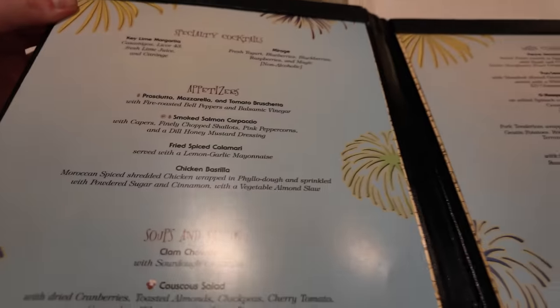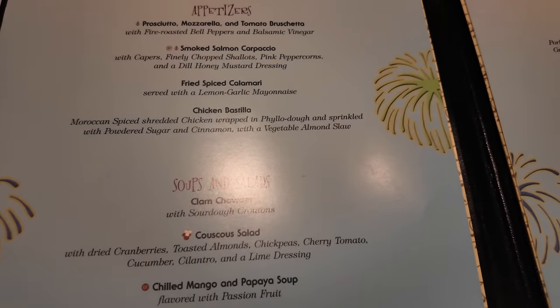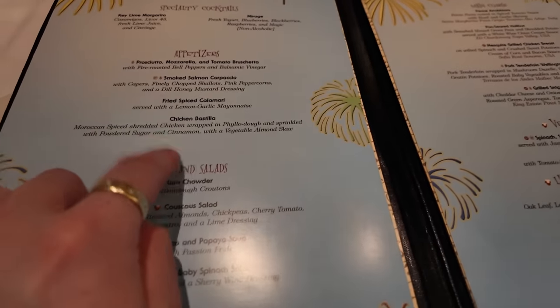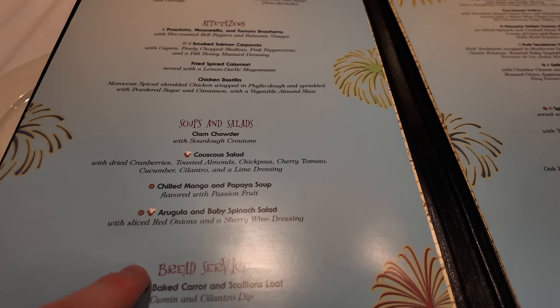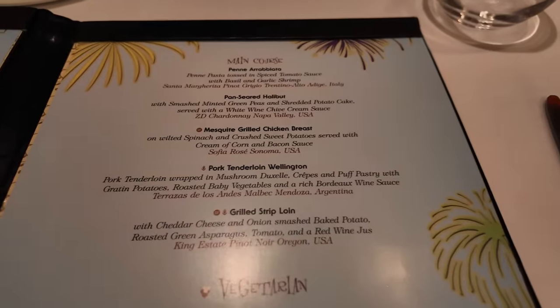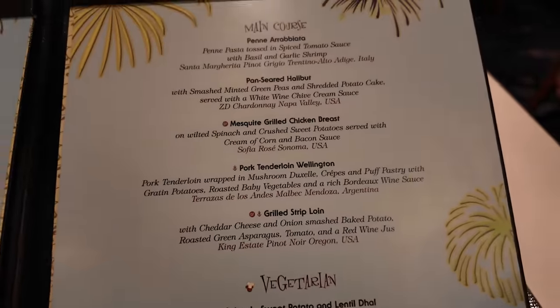What did he recommend? Starters, he recommended the calamari and the Bastilla. I've had the Bastilla before, that's very nice. Didn't we have the Bastilla on the Dream? Probably. Yes. Soups and salads, he recommended the chilled mango and papaya soup. I won't be having a cold soup. Main course, he recommended the pork tenderloin Wellington and the grilled strip loin.